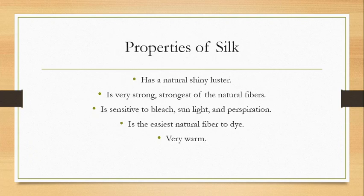It is, however, sensitive to bleach, sunlight, and perspiration. Sunlight can make it fade. Bleach does terrible things to the colors and can corrode it and may weaken it a bit. And so can perspiration, actually. So you have to be very careful when you make clothing that will sit next to the body out of silk. It has to be cleaned quite frequently and quite carefully as well.